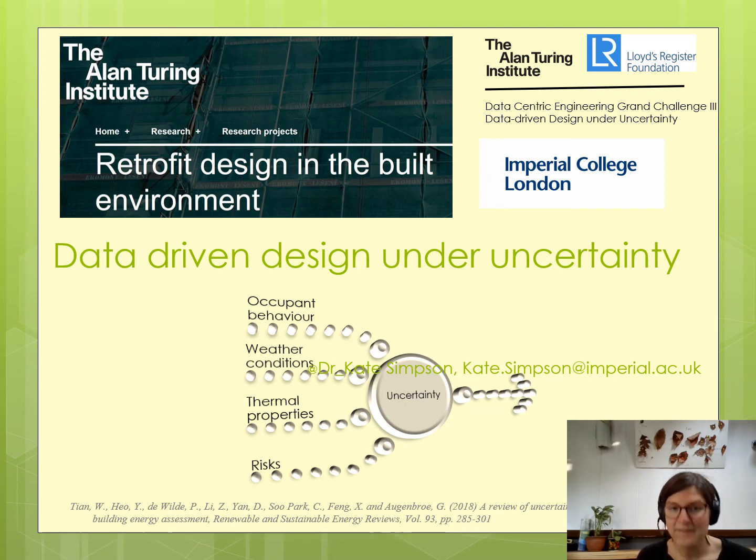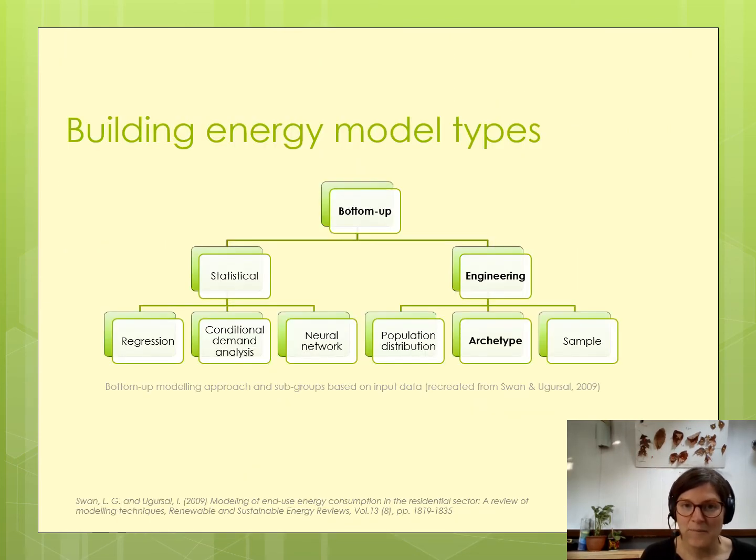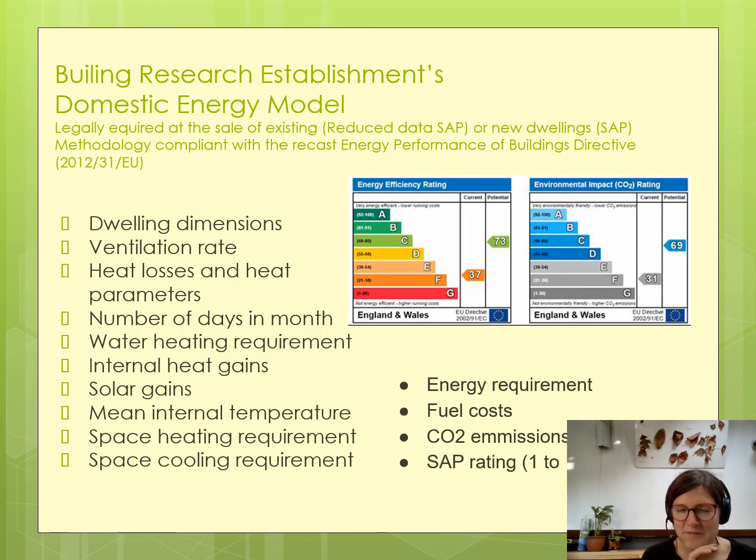Particularly the occupant behaviour, the weather conditions, thermal properties, risks, moisture, fire, financial. There's a lot of uncertainty in retrofit. What I'm focusing on right now is looking at how we can increase the accuracy of bottom-up engineering models focused on individual building archetypes. And I'm using the BREEAM methodology, the same methodology used to generate energy performance certificates, because that's a model which we're already using to make policy decisions. And I think if we can improve that and make recommendations to improve that, that could be really valuable.